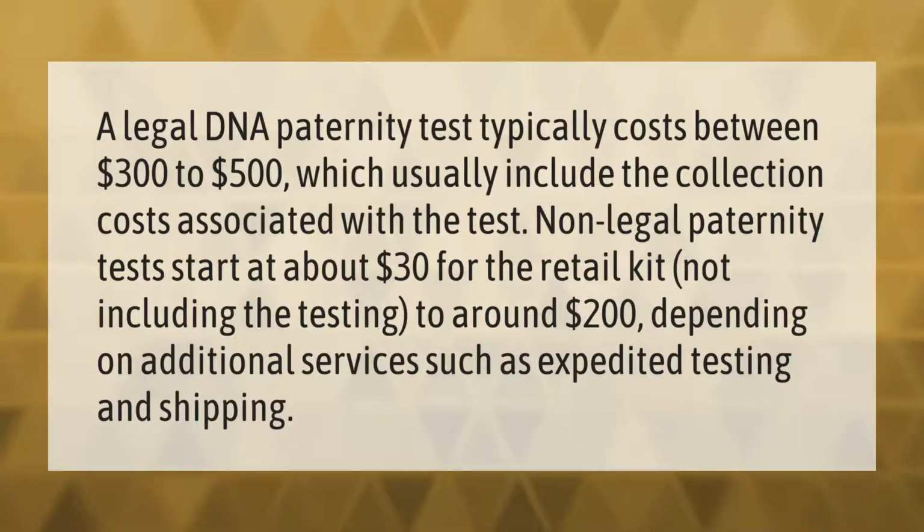A legal DNA paternity test typically costs between $300 to $500, which usually include the collection costs associated with the test. Non-legal paternity tests start at about $30 for the retail kit, not including the testing, to around $200, depending on additional services such as expedited testing and shipping.